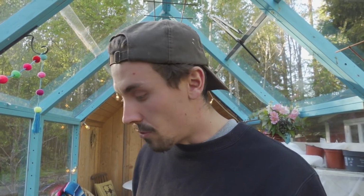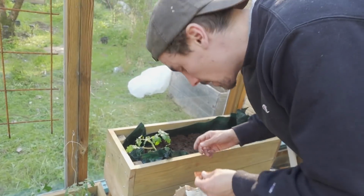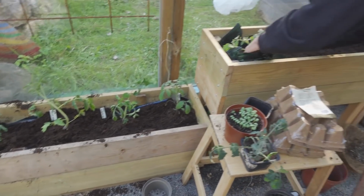We have celery, 12 seedlings of celery that we're going to plant outside. And then we got cucumber and chili from him. But then we also have a lot of other stuff. Okay. So I'm planting them in the planter that Maya made. I made these planters. So I have these zucchinis and I'm moving them outside.